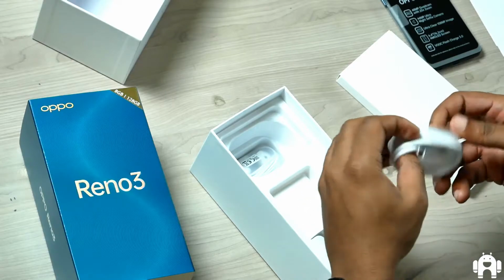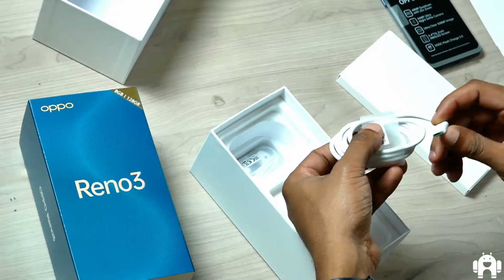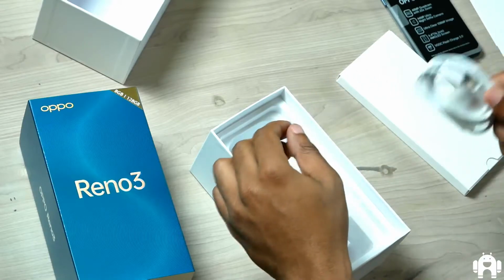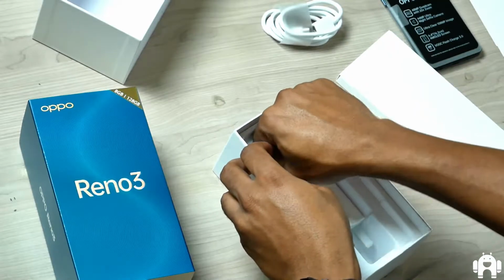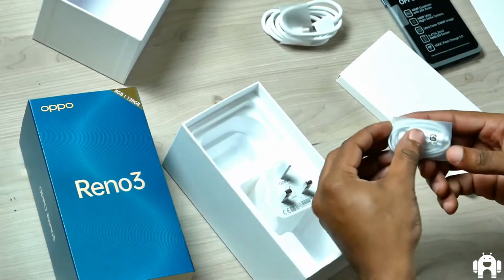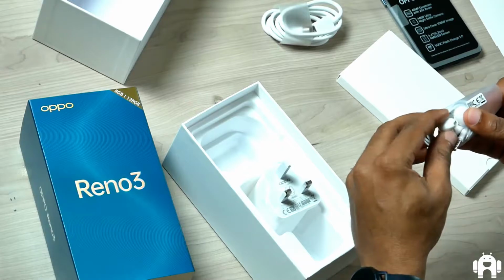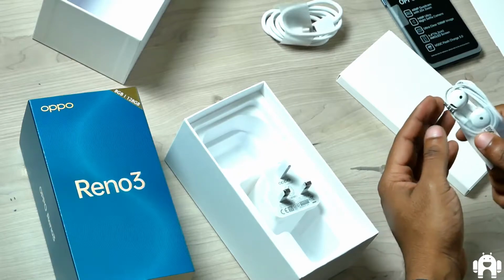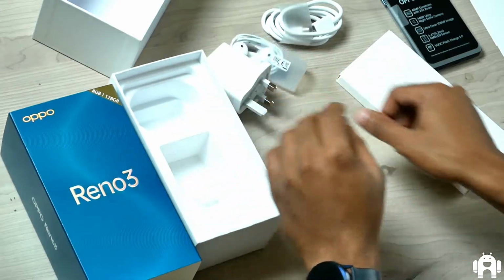Here comes your charging cable, USB Type-C for all that very fast charging. Remember, using the supplied accessories, you should be able to get 30 watt fast charging, which is more than you get normally on any other devices. And here are your headsets. Okay, they look nice. Here's a charging brick. Not so much going on there.